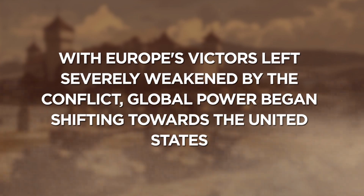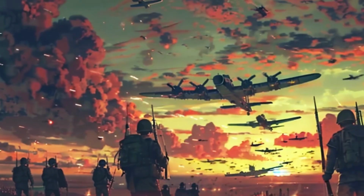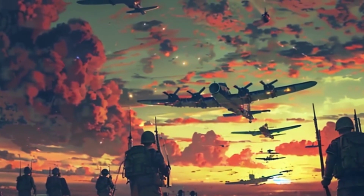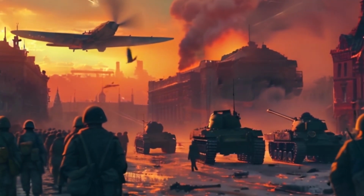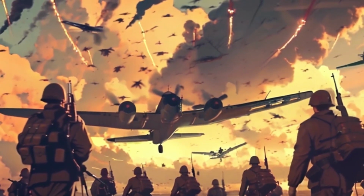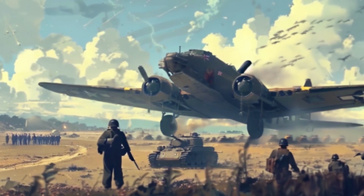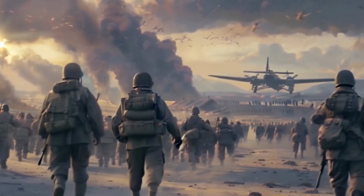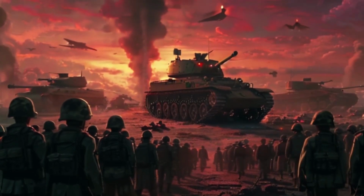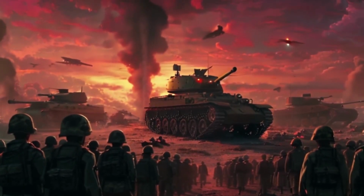With Europe's victors left severely weakened by the conflict, global power began shifting towards the United States. Even prior to the war, the US had overtaken Britain to become the world's leading economy. Post-war, America's position strengthened further. In 1919, the US was uniquely positioned to shape the New World Order. However, despite this opportunity, the nation hesitated to assume a leadership role, as the American public showed little interest in international affairs at the time. Instead, the country opted for a period of isolationism.